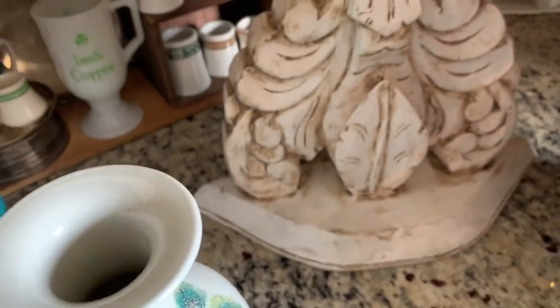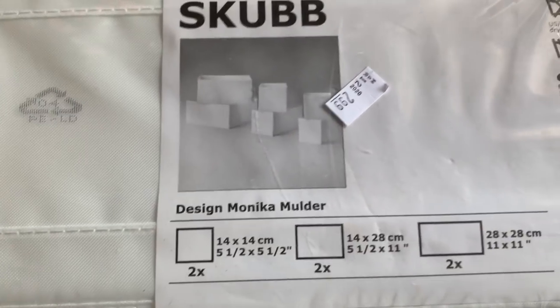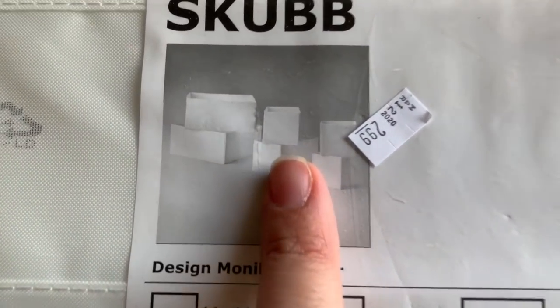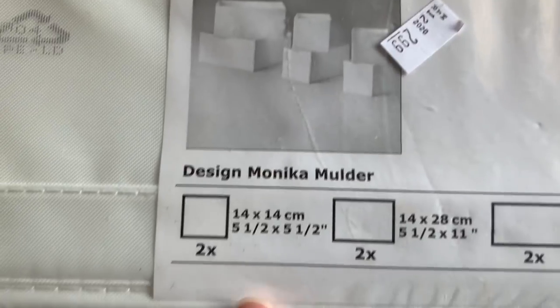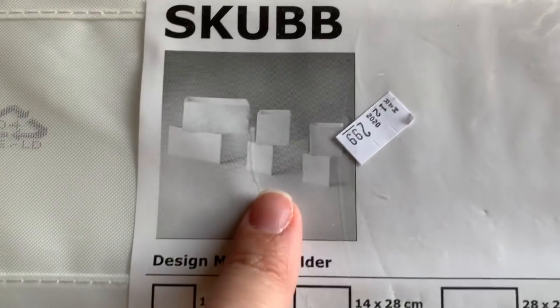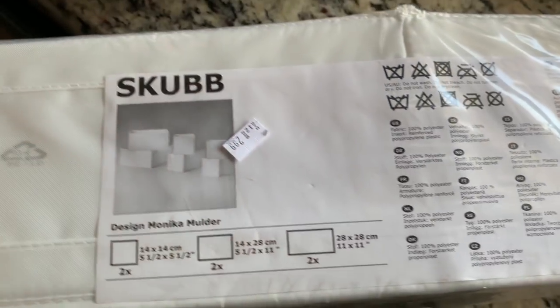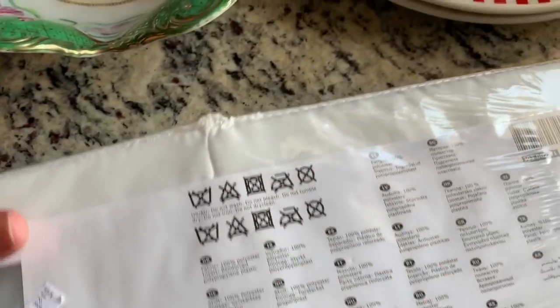All right, the last thing I got at Salvation Army was this pack of, wait, my hand's covering the picture. I'm pretty sure these are those little pop-up fabric cubes, and you get 2 of each of these sizes. Pretty sure that's what that is. Like a whole pack of them. For $2.99 is regular price. So I got those to organize some stuff.